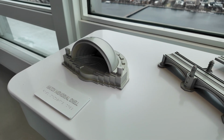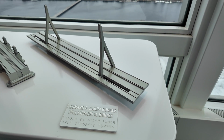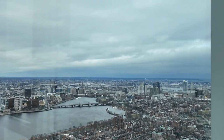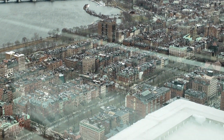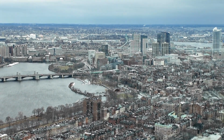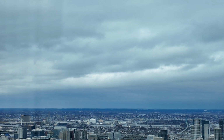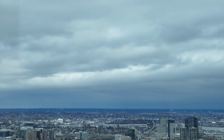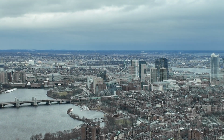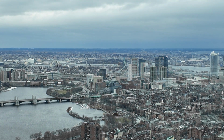So you've got the Hatch Memorial Shell, you've got the Longfellow Bridge, and you've got the Leonard P. Zakim Bunker Hill Memorial Bridge. And that is all over there. So if we zoom in, and then, oh, where is it? There, right in center frame, that's the Shell, then you've got the bridge, and you've got the other bridge. Oh, it's not wanting to stay straight. Just, again, in center frame, that's the Memorial Bridge. You can see the suspension arms there.